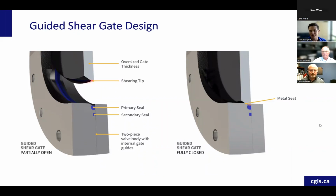So as mentioned in the animation, this is really the meat and potatoes behind what makes our valve successful. So the oversized gate, as I mentioned earlier, some of the conventional knife gate valves didn't have a thick enough gate. They weren't designed to meet solids. When they do, they deflect. They're not fully guided. So as we mentioned, our gate is fully guided through the entire stroke, so it can't bend out of the way and then cause sealing issues.